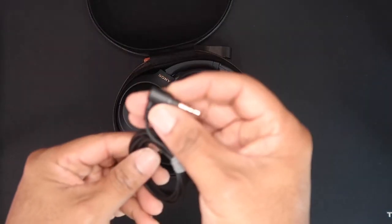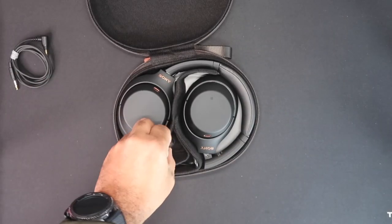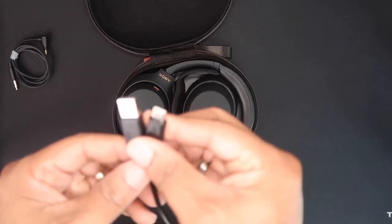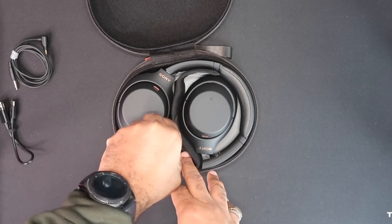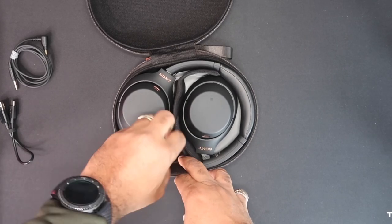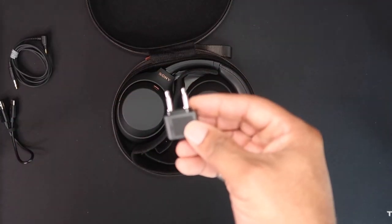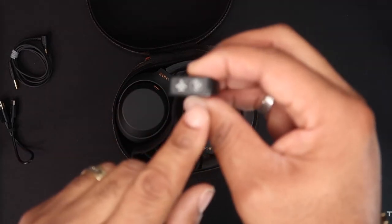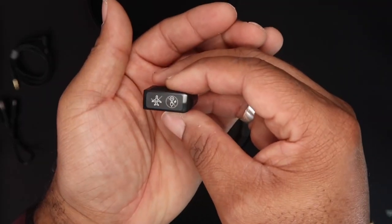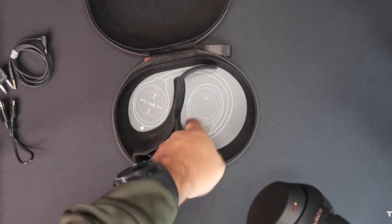We got a 3.5 millimeter audio cable. Let's see what this is. Okay, USB-C charging. That's what I'm talking about, USB-C charging. Let's see what else is in here. It seems like it doesn't want to come out, whatever it is. Okay, this would be for airplane. I don't know if anybody even uses these anymore, but for airplane or whatever. Yeah, it shows for airplane. So I won't be using that. All right, is anything else in here? No. All right, got a diagram showing you how to put it in there.